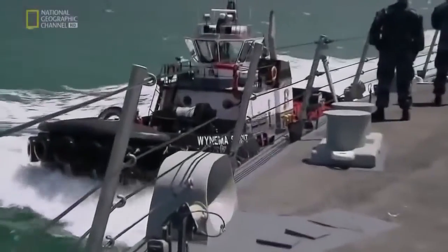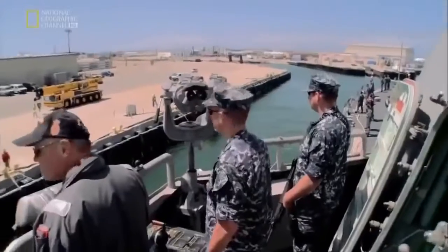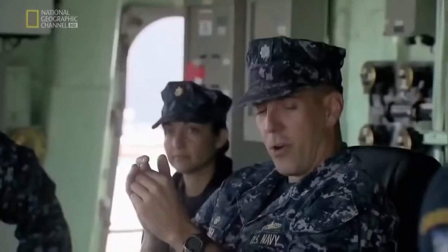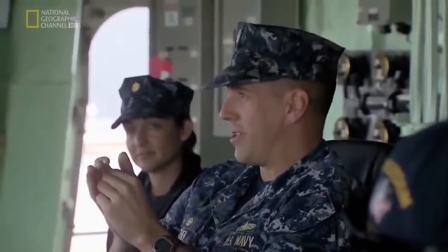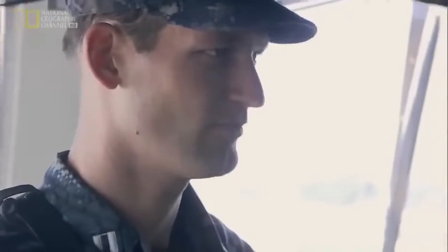Spirits are high as Freedom arrives at Port Hueneme, a naval base 100 kilometers northwest of Los Angeles. The ship will dock here for 2 days to make repairs to the gun mounts, and the captain doesn't want his crew to lose their edge. Don't let yourselves get out of the groove we're in and the tactical mindset. When we get back underway on Monday, it's going to be an hour transit to the range and putting rounds downrange, okay? We need to be ready for that ASAP. We are here to fix weapons so we can go out and shoot and kill things, okay? So everybody needs to keep that in your brains.